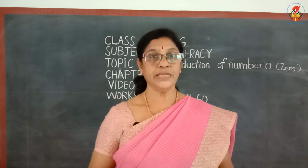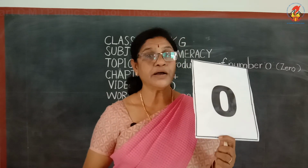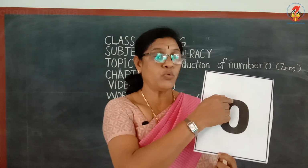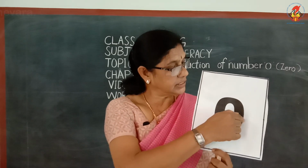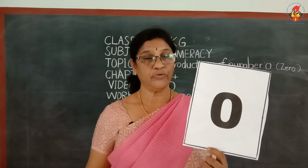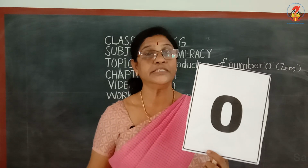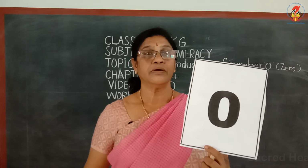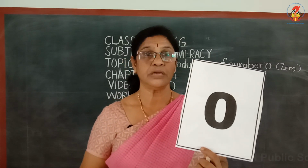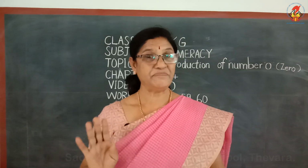You learned number 0. See, this is number 0 and the formation is forward curve, backward curve and close it at the starting point. Children, say the formation when you write and also say 0. Okay? And when you do the worksheets, take your point finger, touch and find out correctly and then you do it. Bye children.